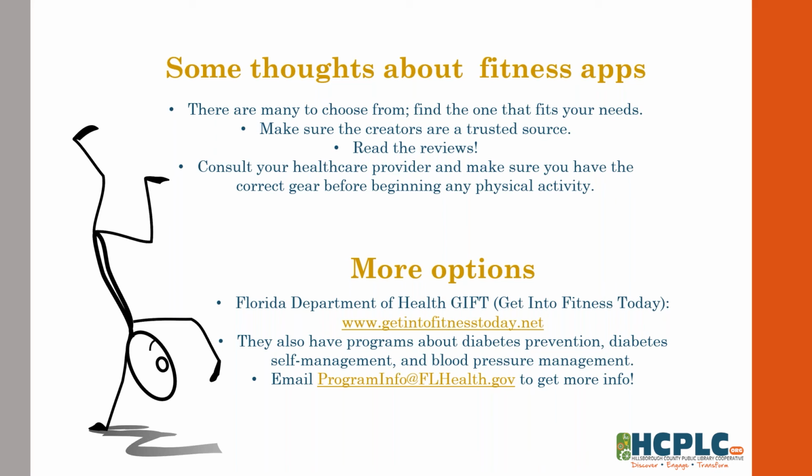So consult your healthcare provider and make sure you have the correct gear before beginning any physical activity. That's just rule number one.